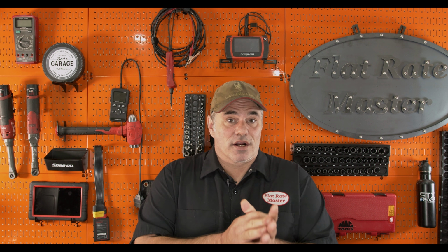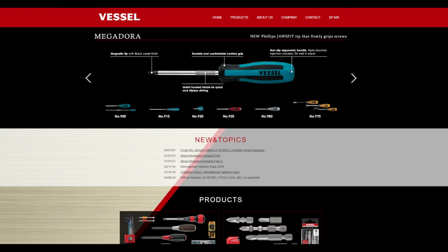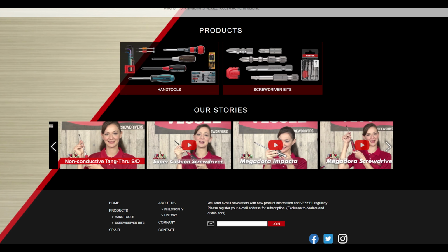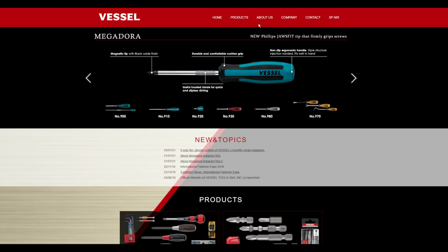All right, next one we're going to talk about is obviously one I've talked about for years, but it still doesn't get enough credit. Vessel. Their Vessel Impacta screwdrivers, their bits are all awesome. Yes, they are made to the now defunct JIS standard, so they will work in Asian fasteners like butter.